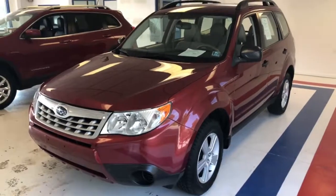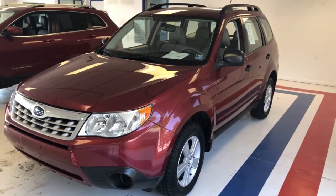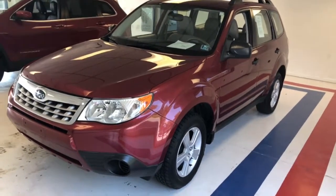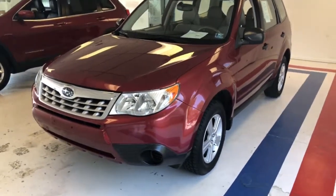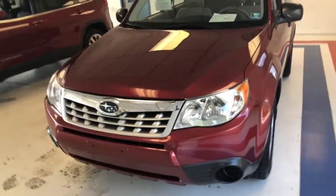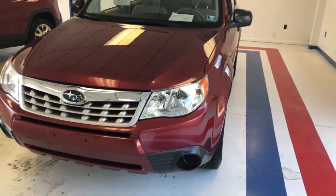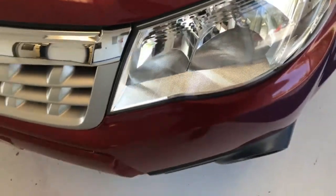Here's a 2013 Subaru Forester X model, 48,000 miles, with a clean Carfax history. Actually a local trade. We sold this Subaru to some very loyal and wonderful customers who decided to purchase a newer vehicle, and they traded this back in just as good a shape as it was whenever we sold it to them. They really take excellent care of their vehicles, garage kept, always serviced.